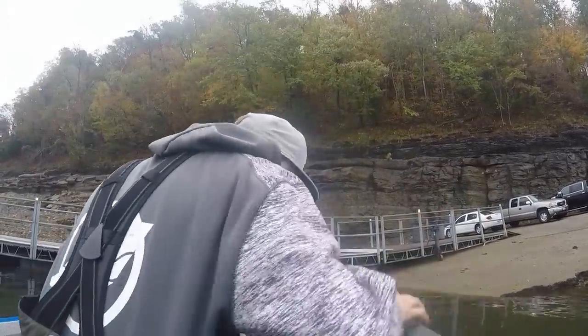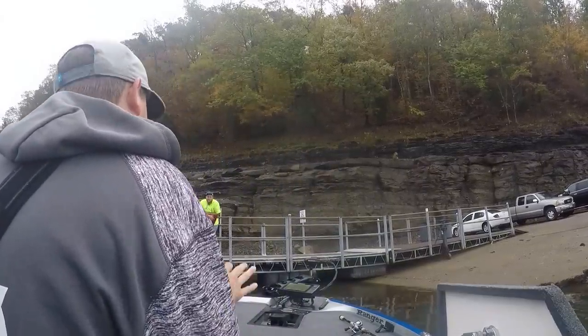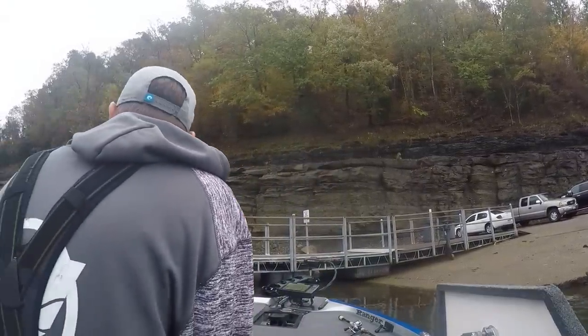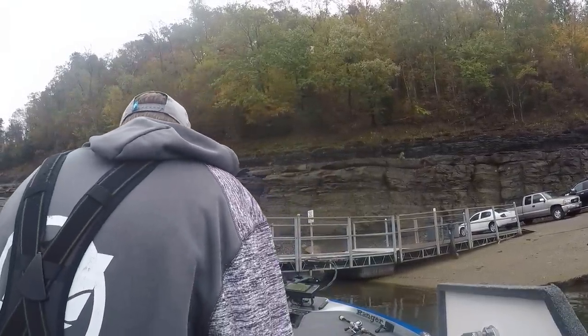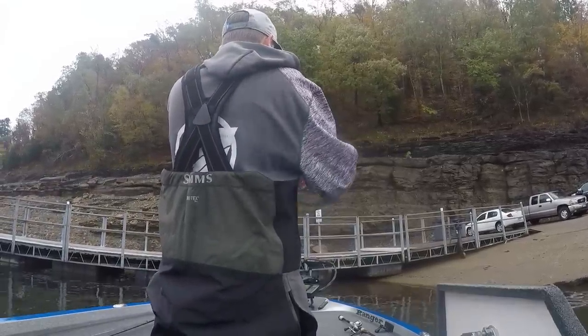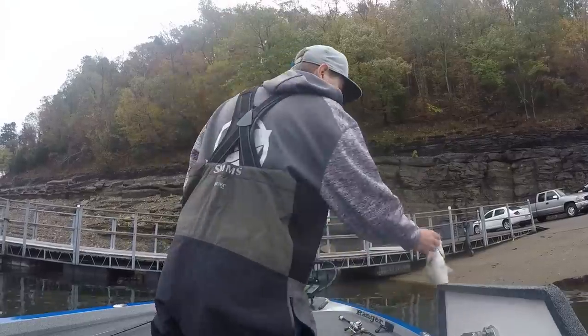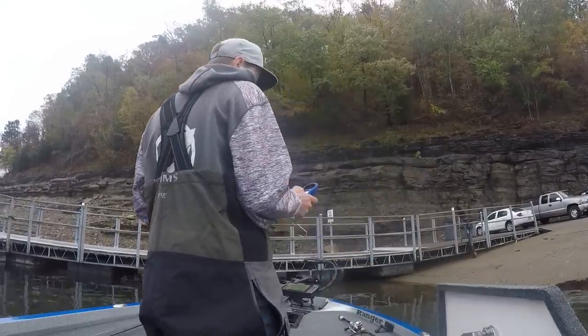Holy crap. I ain't throwing out there no more. I'm saving that for the tournament. I mean, we still got like 4 days till the tournament, but I'm not gonna catch no more right here. 2.8 spot, dude. Spots don't get that big. Oh my gosh. I've heard though there's a lot of 3-pound spots in here.